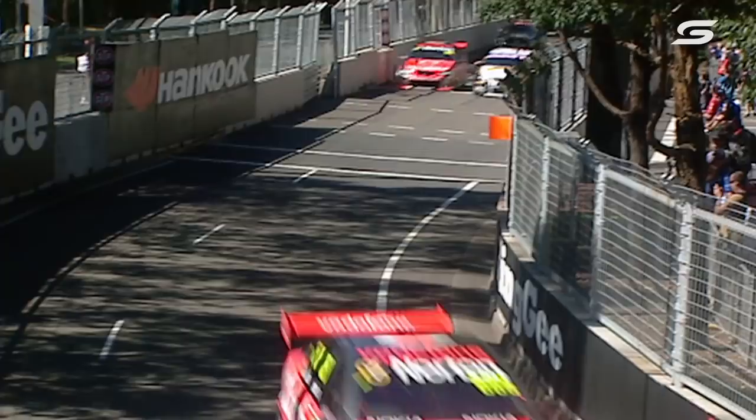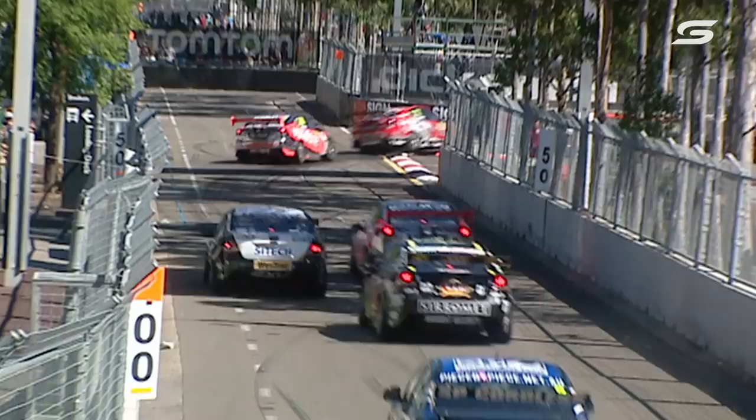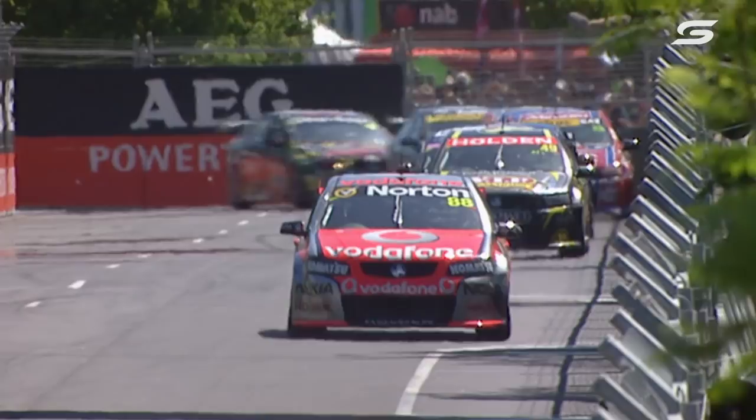Alright, so we need a really quick outlap here. Really quick outlap. Look at this. I cannot explain how wild that is. Look at that. That is unbelievable. That is as risky as you would ever see from the championship leader. That would put you out of this race.